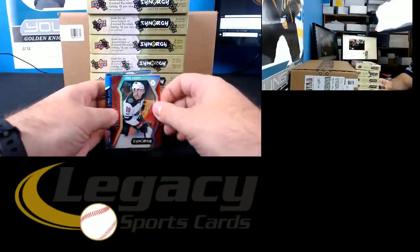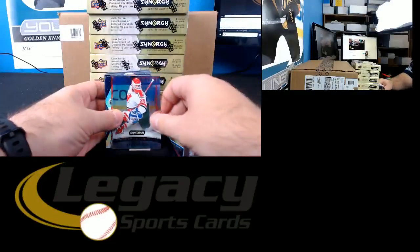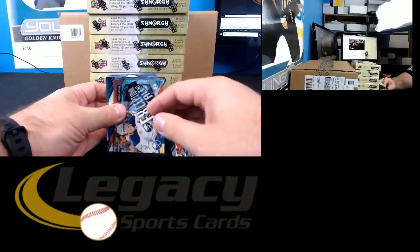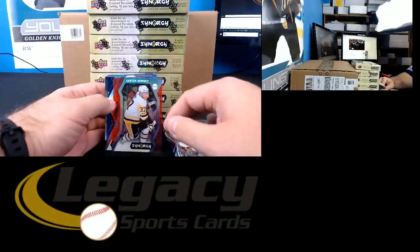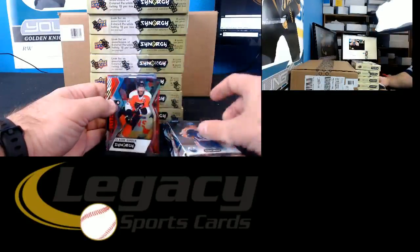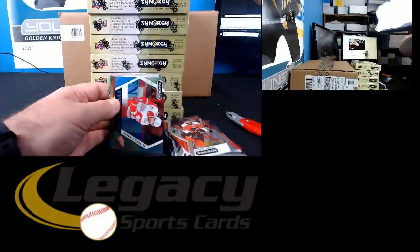Luke Kunin, Wild. Sherbach, Canadiens. Bobby Orr, Bruins. Kane, Blackhawks. Taves, Blackhawks. Devils, Martin Brodeur. Maple Leafs, Austin Matthews. Drysdale, Oilers. Eichel, Buffalo Sabres. Carter Rowney, Penguins. Zetterberg, Red Wings. Gretzky, Oilers. Giroux, Flyers. Victor Mete, numbered 18, going to the Canadiens.